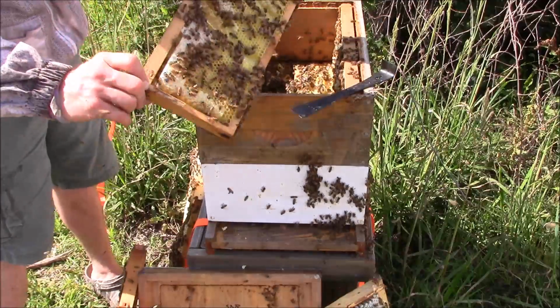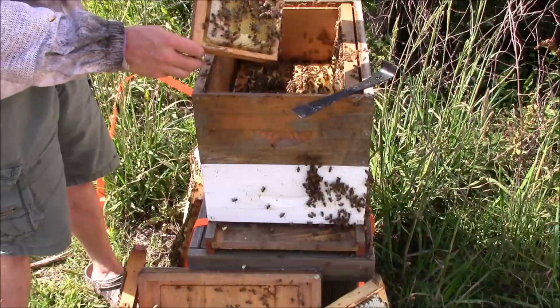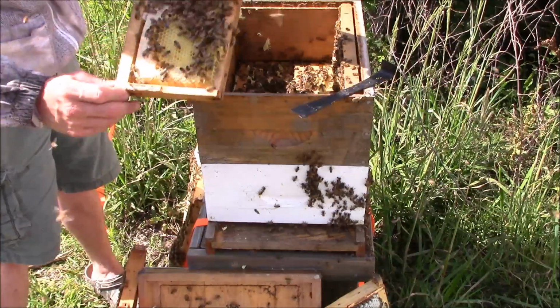Another reason not to like plastic frame or foundation, the hive slam full, and they still won't draw it out.